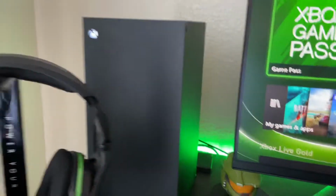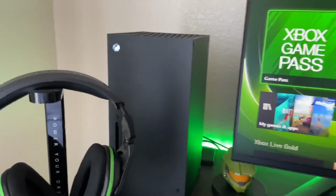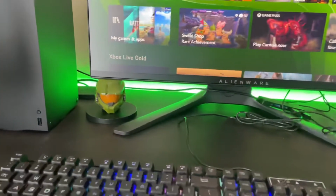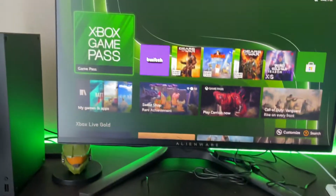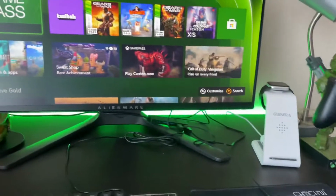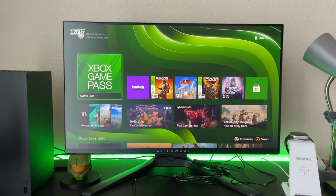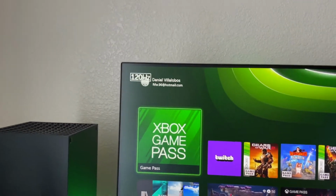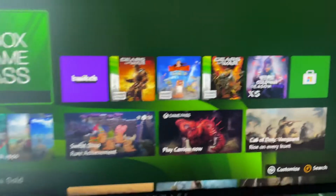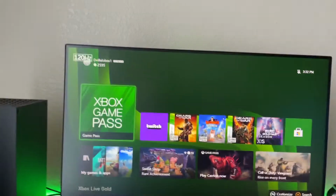We have the Series X. Connected is another 2 terabyte external hard drive. I do have the expansion card on that as well. Got a little Master Chief head right here. I did buy a couple of those Xbox random boxes, like a Loot Crate sort of thing, so I got that. And here we have the same monitor. This one's just a 25-inch, but it also is 1080p and supports the 120 hertz because, again, the games I play are mostly things like Gears of War, Call of Duty. I do have Battlefield and such pre-ordered and the next Call of Duty, so I care more about the frame rate on that.